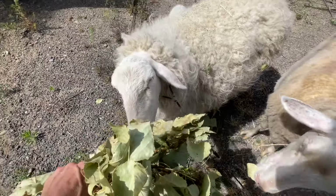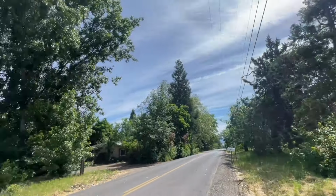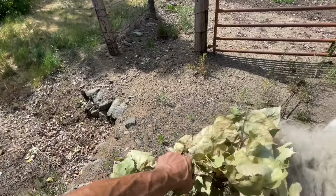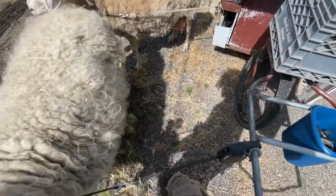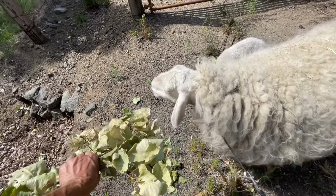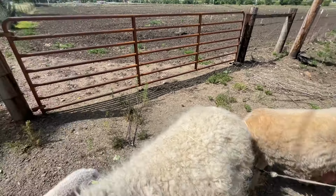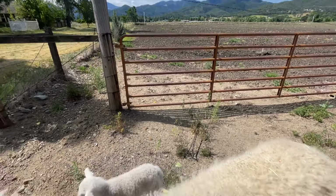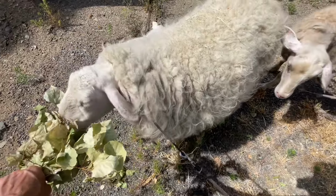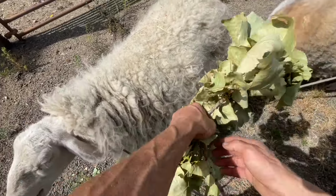Yeah. Got some cottonwood branches that fell down off this tree back here. I was able to just drop the yoke and walk right across the road and grab this for them while they munched on this little lot entrance. Lot entrance weeds. You guys love cottonwood. This is their favorite tree, hey? For sure.